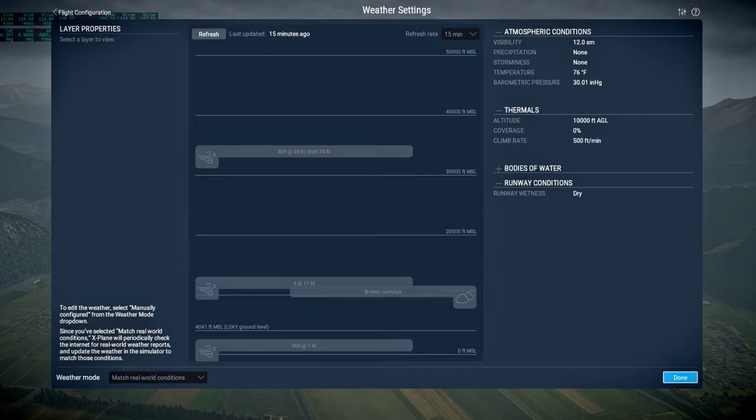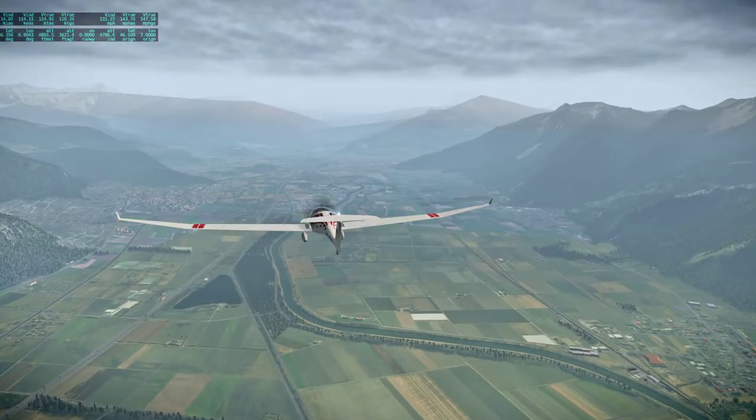12 statute miles seems okay. Just the way it's doing it is annoying.